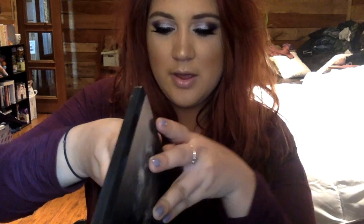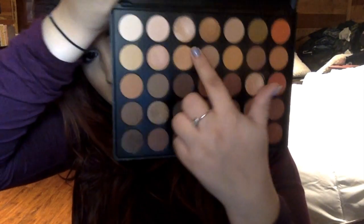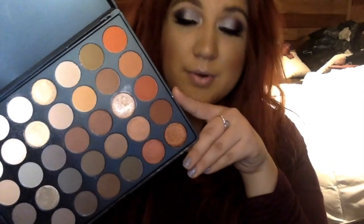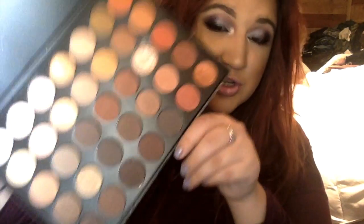Alright, next we have the Morphe 35O palette, the original. Dropping eyelashes, sorry. This is like $22.99, but then you can also get like 10% off of it. It's a very warm tone palette. It's a mixture of mattes and shimmers. This is like the prettiest shimmer in all the land, but super orangey. I imagine the O stands for orange. But you also have your neutral shades over here. It's just so pretty. I can just pull this out and know I'll have a pretty look. Not to mention, it's huge and it's extremely affordable.